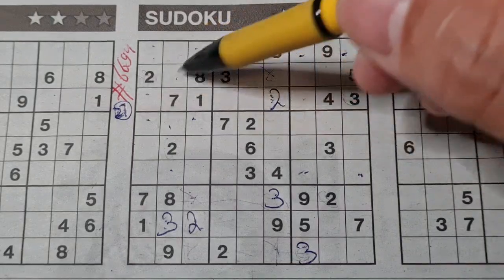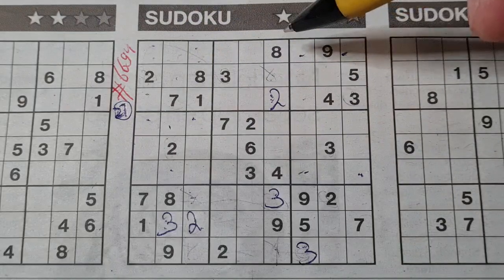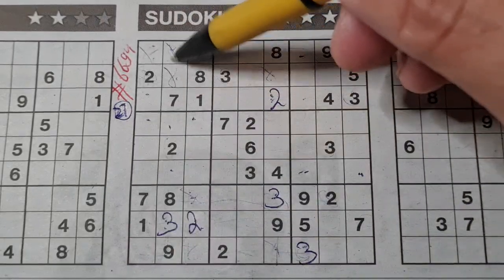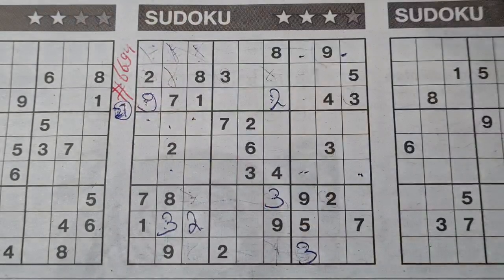How about 1, 2, 3, 4, 5 missing numbers in this big square, one of the missing numbers is 9. We have a 9 in the first one, no 9 in these 3 boxes. Here 9 in the second column, no 9 in those 2 boxes. So 1 box left for the 9 in this big square, should be there.